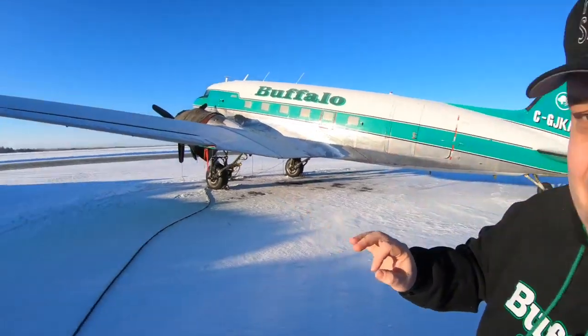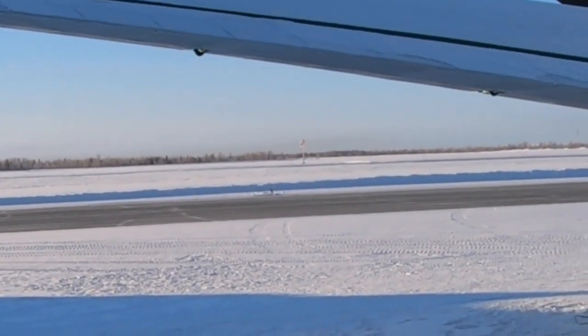Good morning, everybody. It's a beautiful day here in Yellowknife on the Buffalo Airways ramp. It is minus 26 degrees Celsius, which is minus 11 degrees Fahrenheit, but there's zero wind. If you look, I don't know if you can see it, but the windsock, there's zero wind. So that sun is just beautiful. Couldn't be better. I'm so happy. Yesterday was such a fun episode.